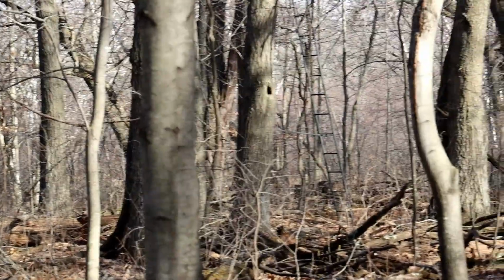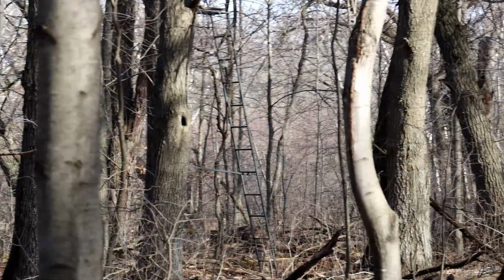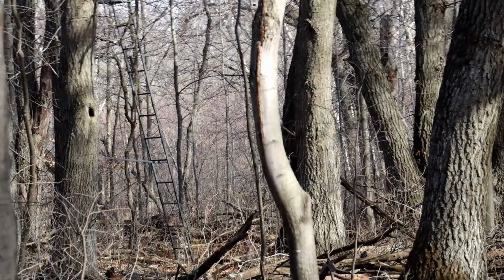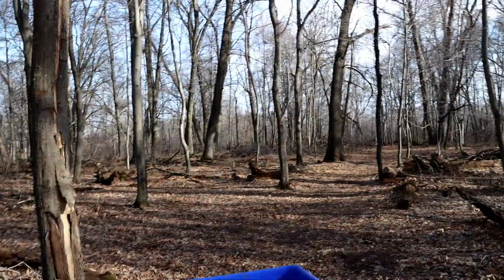Hopefully you can see right there is one of our deer stands. One of my daughter Paige's deer stands. Right there, I think. Yep. I'll get a little closer to it, but yeah, some of our beautiful trails we got going. We walk them every single day. Pretty fun. I'll continue on our journey here.